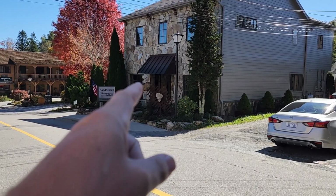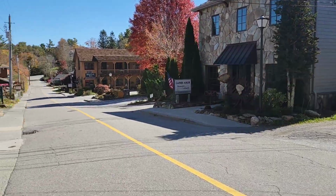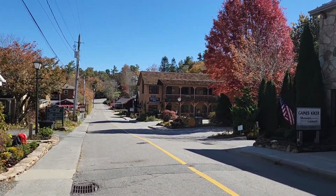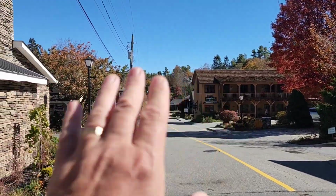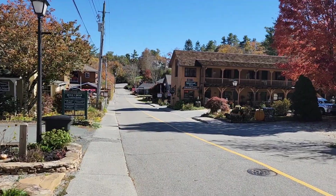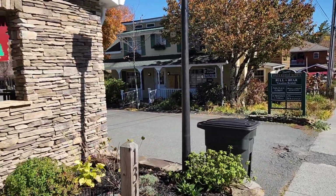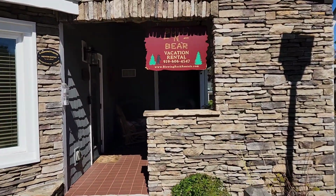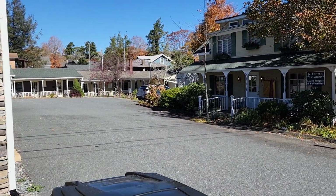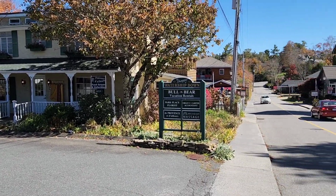Looks like you have an art gallery here. It's the Silversmith Goldsmith studio and galleries right here. But I always loved the Hemlock Inn right here. It's got a lot of character. Most on this street have a lot of character, but this one's really cool right here. Yeah. So a lot of these have been here a long time. Here's the Bull and Bear Vacation Rentals. But to kind of give you a quick idea of what you're going to see. Looks like they got vacancies for sure. Yes. But it's kind of on season because the leaves are changing.